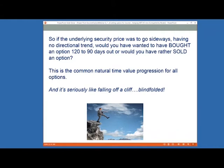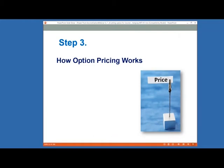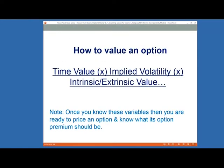You're just blindfolded. So step 3 then is, how does option pricing work? What are the components that make the price of an option go up or down? Well, the basic components of the value of an option will be time value times the implied volatility times the intrinsic and extrinsic value, the underlying value of it. So these are the main components. There are other variables, the Greeks, that go in, but these are the main components. And once you understand these variables, then you're ready to price and understand the option pricing mechanism and know what the option premium should be.